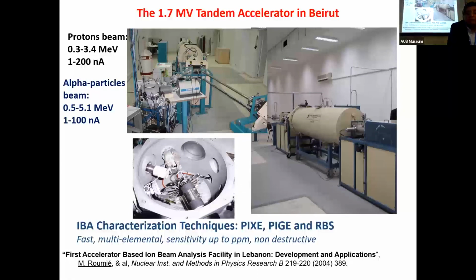It is multi-elemental: at the same time, you can measure many elements. And you can have sensitivity up to parts per million, so you can have the major, minor, and trace elements of the target. And it is non-destructive analysis. Non-destructive in brackets, because till now we have to put the sample in a vacuum system, so maybe you have to take a fragment. But I will talk later about updating this kind of equipment.